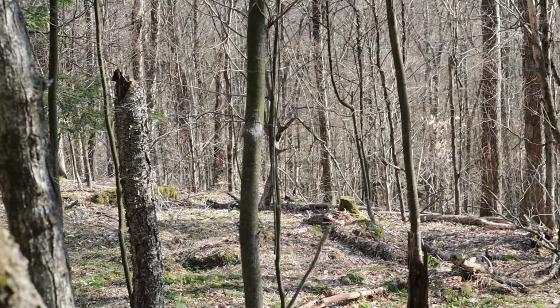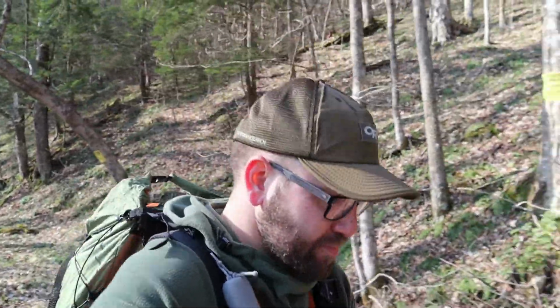Just saw a porcupine back there on the trail. I was walking up and I heard him start rustling through the brush. Got my camera out quick. Hopefully it'll come across, you guys will be able to see him. That's awesome. Turned out to be a great day so far.